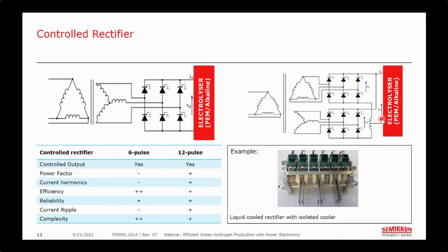And you mentioned that active front ends are not currently used a lot at the moment. Is there any reason for this? I expect it is because it adds additional power electronics, so the complexity of the system increases. So it has to justify the benefits of it.